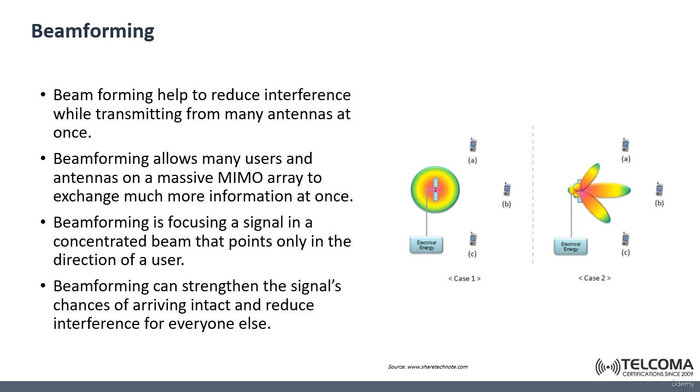The idea of beamforming, it seems to me, helps to reduce the interference while transmitting from many antennas at the same time, because of the signal processing algorithms which plot the best transmission route through the air to each user. By using this approach, the signal has a better chance of arriving at the destination, and it will reduce the interference for everyone else. It also enables the 5G millimeter wave network to deliver high capacity and high efficiency.